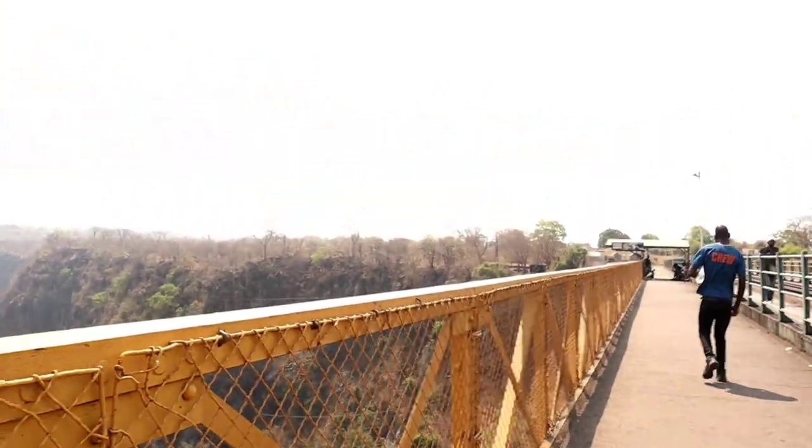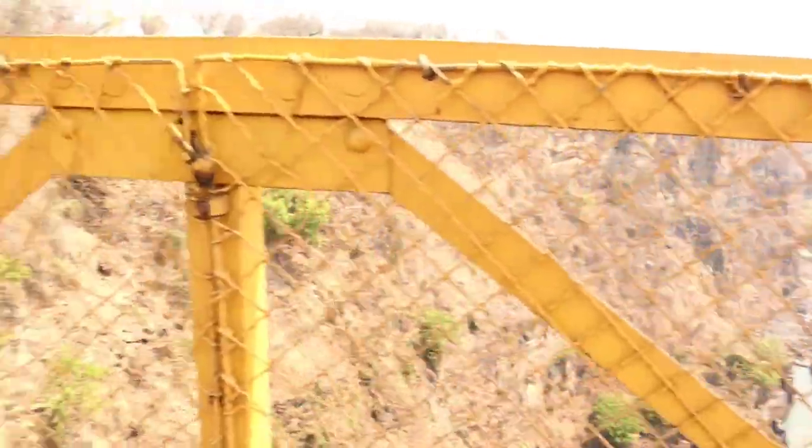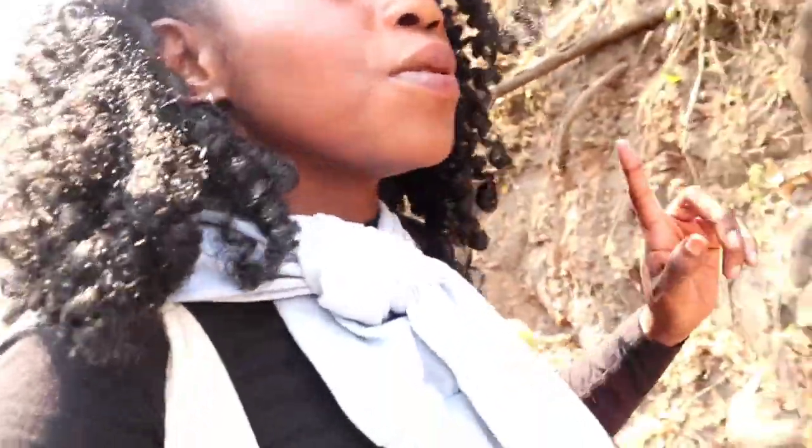You're bungee jumping from there, so this is the bridge. So guys, finally, we're crossing the bridge from Zimbabwe to Zambia. I did actually meet someone who I'm traveling with now, Gio, from Brazil. So, guys, finally in Zambia.